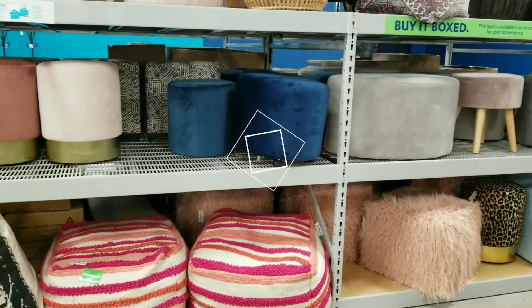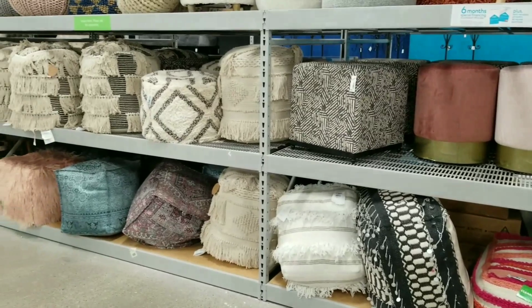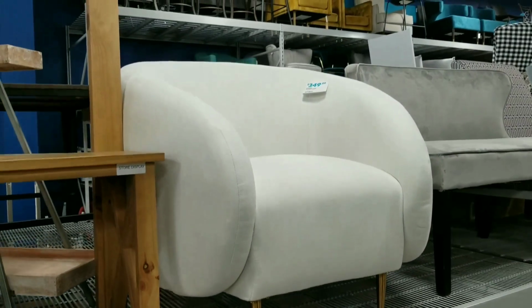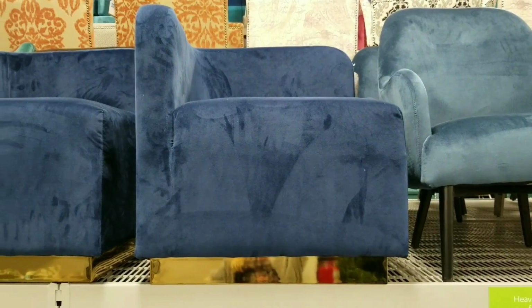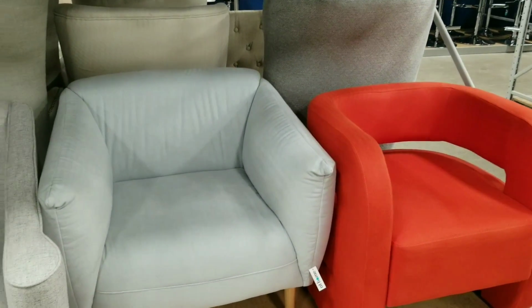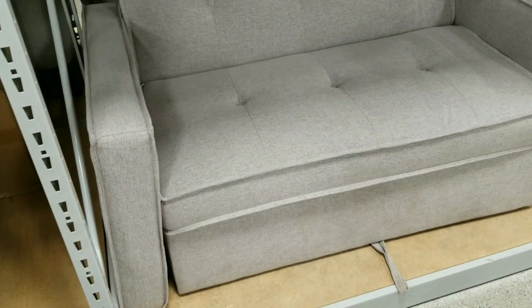Many of these ottomans are very 80s with the round silhouettes or the big bulkier ones that just scream comfort. And then also this year, these natural fiber type colors are very popular as well. And then with some chairs, you'll see some rounder styles with those, or big bulky styles, both in chairs and in couches. You'll see more of a comfortable style coming around. I really loved these ottomans here and the natural colors that they had going on.